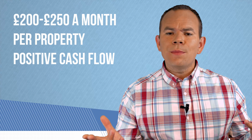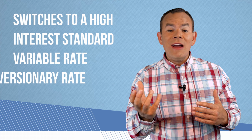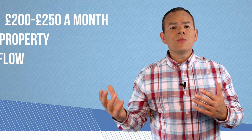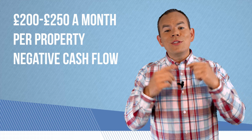But if you have them in 2 years' time dropping off their fixed rates one a month, that could easily be £200, £250 positive cash flow a month per property, but you have it switching onto a high interest standard variable rate, or reversionary rate as they now call them. If it's going on to a high reversionary rate, that could become £200 a month negative cash flow, which is fine because you've got 24 of these and they're all bringing you in £250 a month.